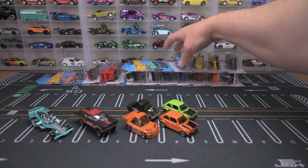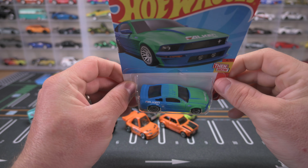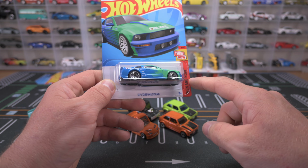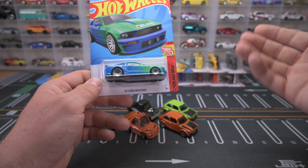All right, let's go ahead and move on to the Falcon car in the L case. I was super excited when I saw this. Now I do believe, because it is part of the Then and Now, they're gonna make an older one or a newer Mustang of this Falcon. So we're gonna see another one of this. Typically with the Then and Now, they do an old and a new car, because Then and Now, right?